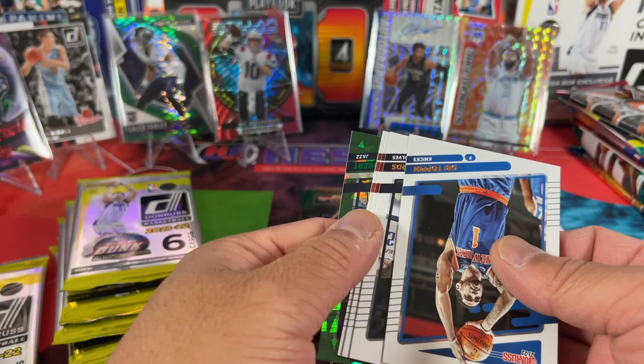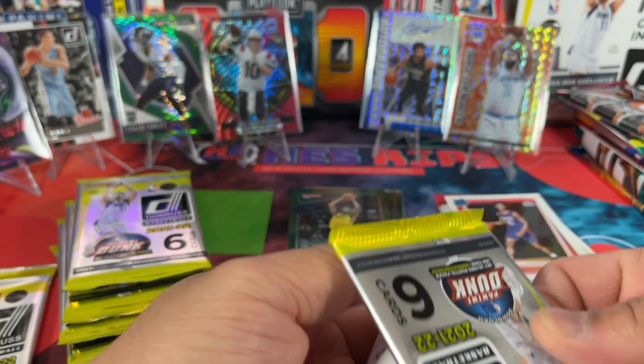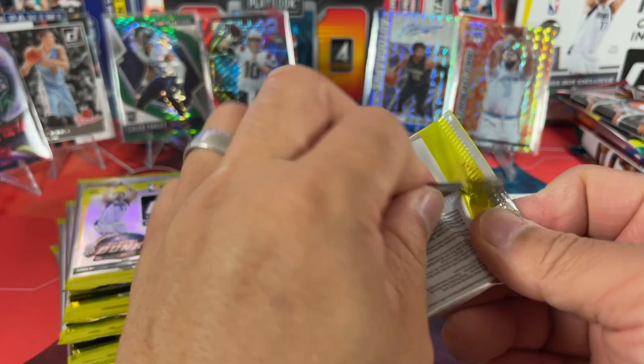There's a Rudy, always in the mix. There's a Keon, always in the mix, too. I feel like Rudy and Rick Rubio, both of those dudes are always the numbered kings. You get a numbered card for one of those guys all the time. At least, it seems like I do.